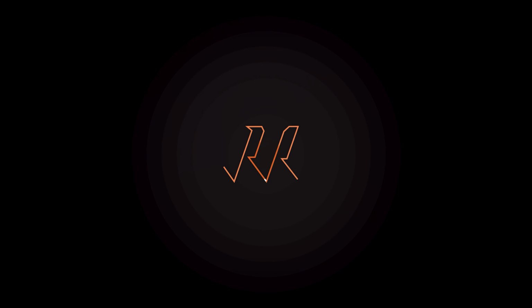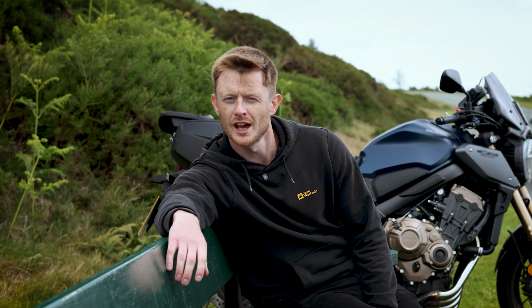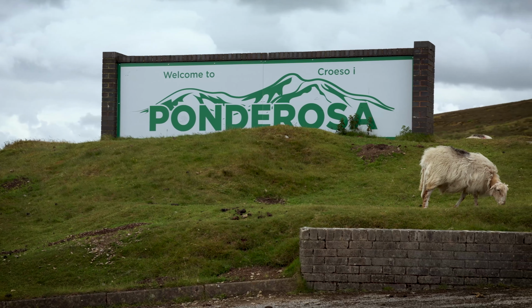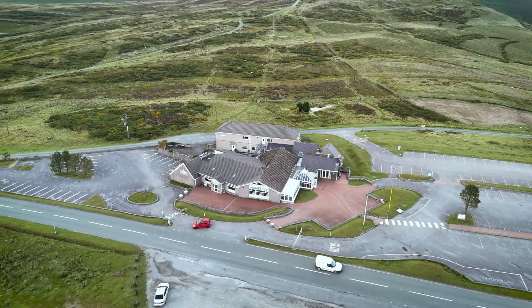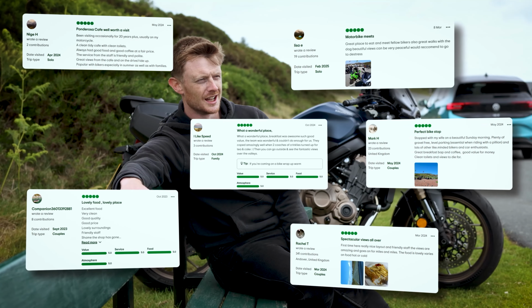I'd argue not. What we'd normally do now is we'd head on around the corner and we'd stop at the Ponderosa. Now the Ponderosa café is a very, very famous place amongst motorcyclists. Everybody remembers it. Very sad, but it closed its doors a little while ago.